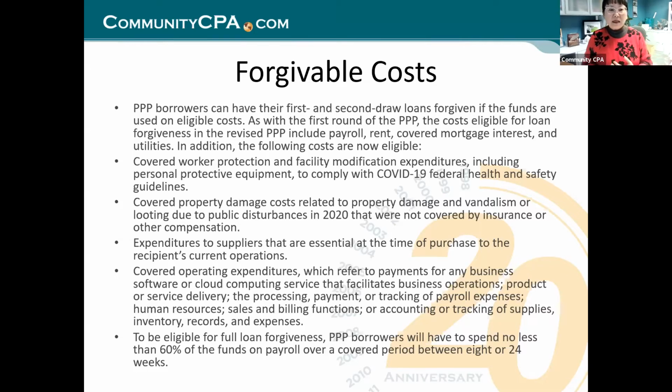And of course, their property damage cost. And in Minnesota, in the Minneapolis area, companies got looted, and the protesters destroyed things, like how they did to the Capitol. So if you are not reimbursed by the insurance, there you go. If you have expenses that the insurance didn't give you because you didn't cover it, or the insurance has a limitation, then you should be using that to cover.